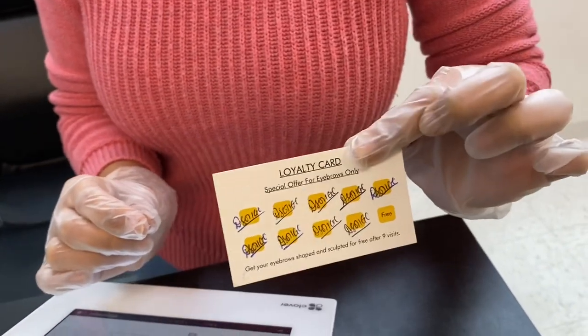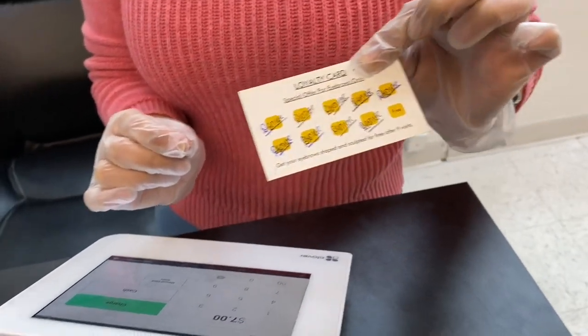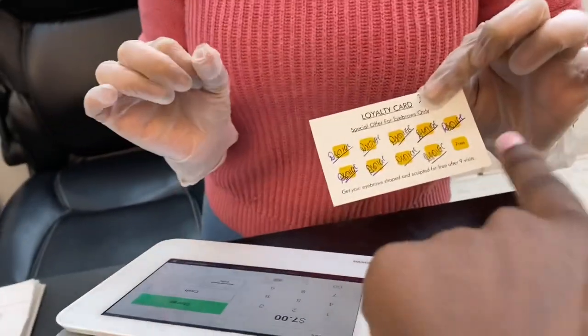And I just so happen, I'm not getting paid for this. This is really just my honest review. And it just so happened to be my free one. So that's pretty much the process of how I get my eyebrows threaded.